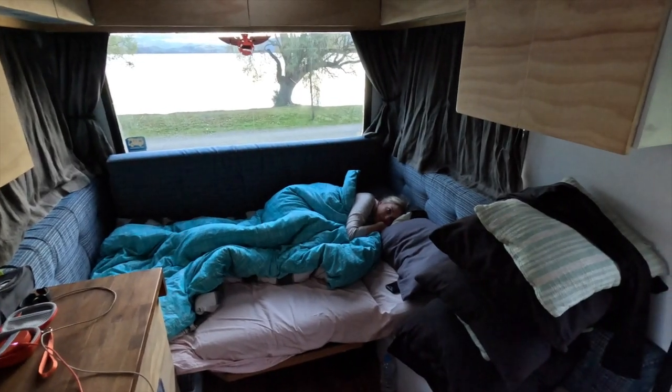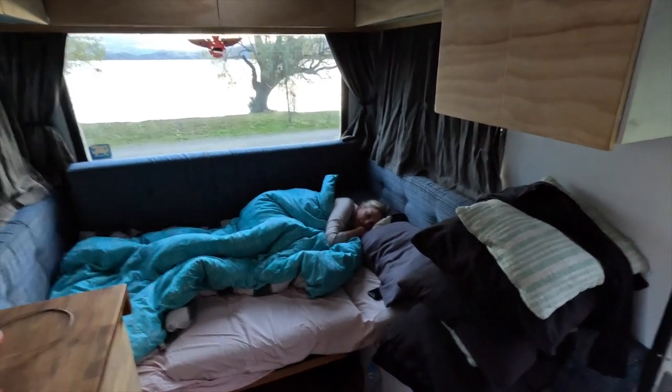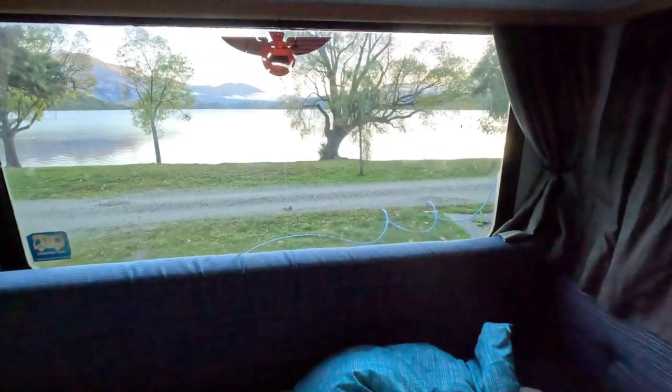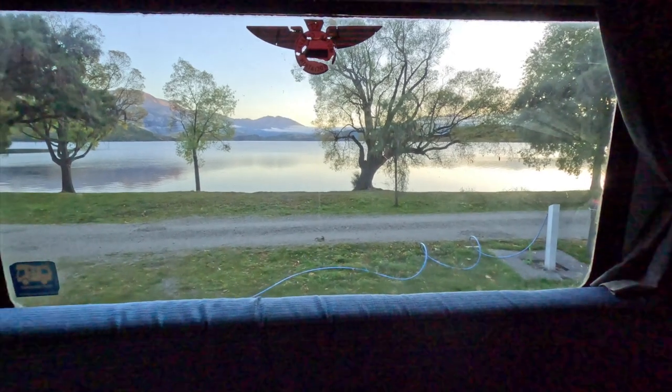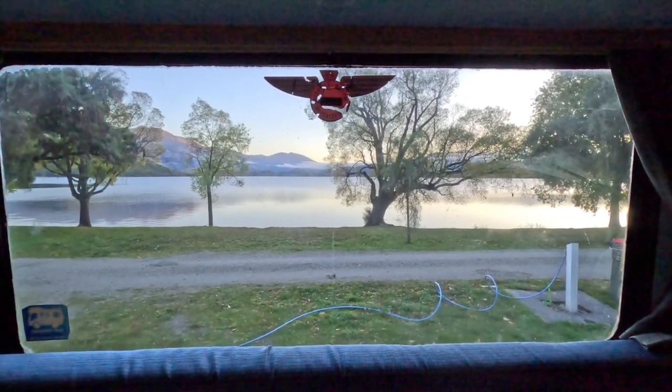Good morning, you look really cosy. I'm not cosy. Well, it looks cosy. Look at this for a morning view. Don't need a telly in this van. Comes with its own full HD view.